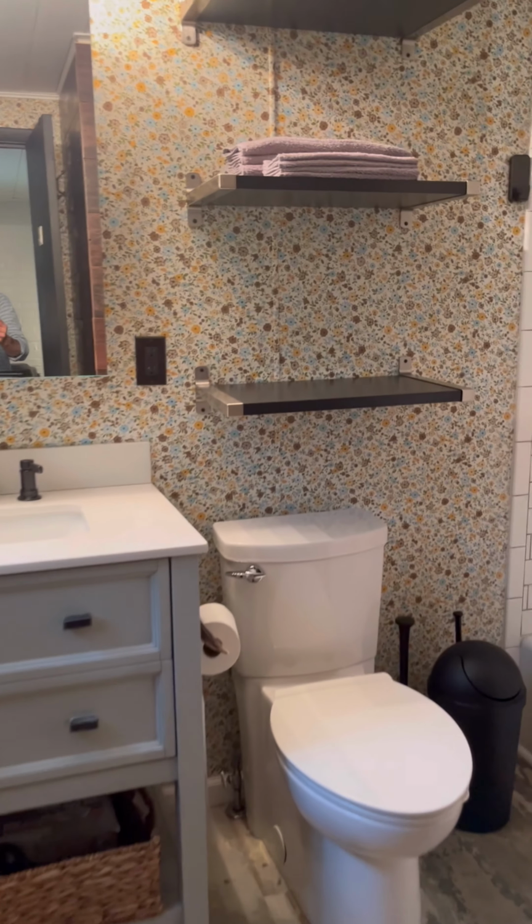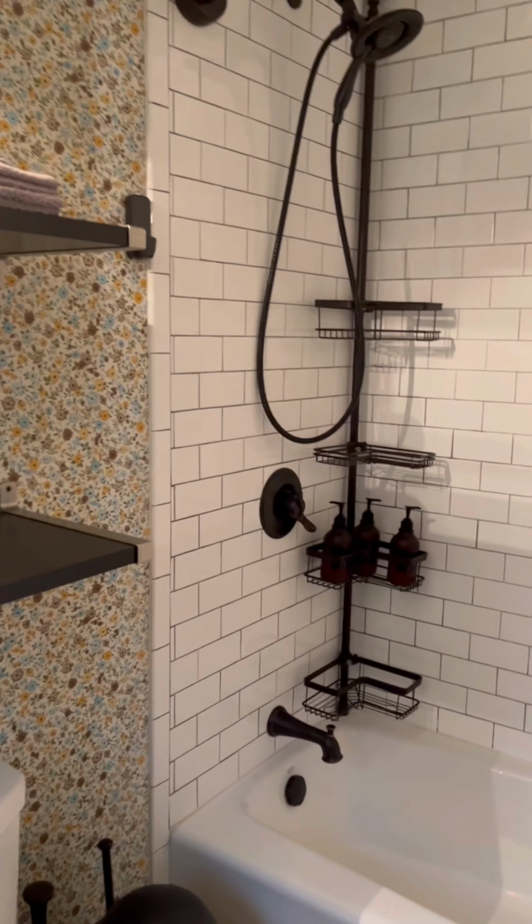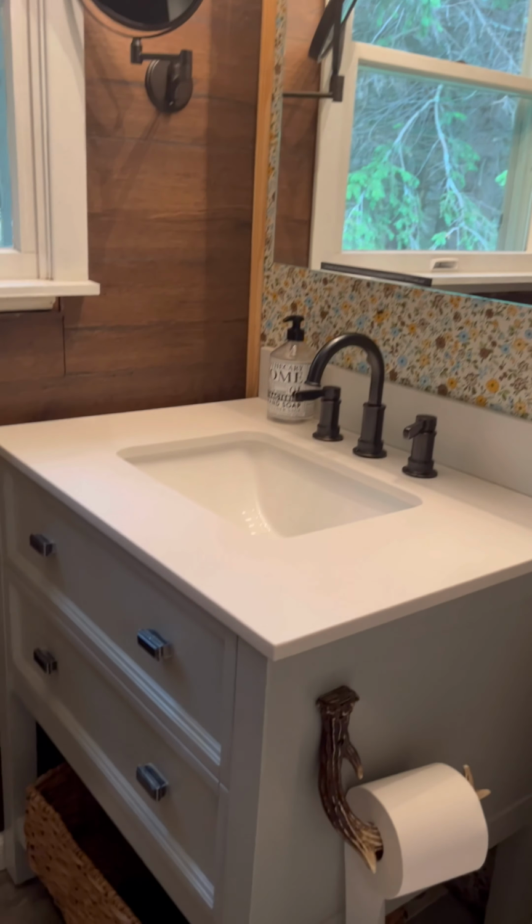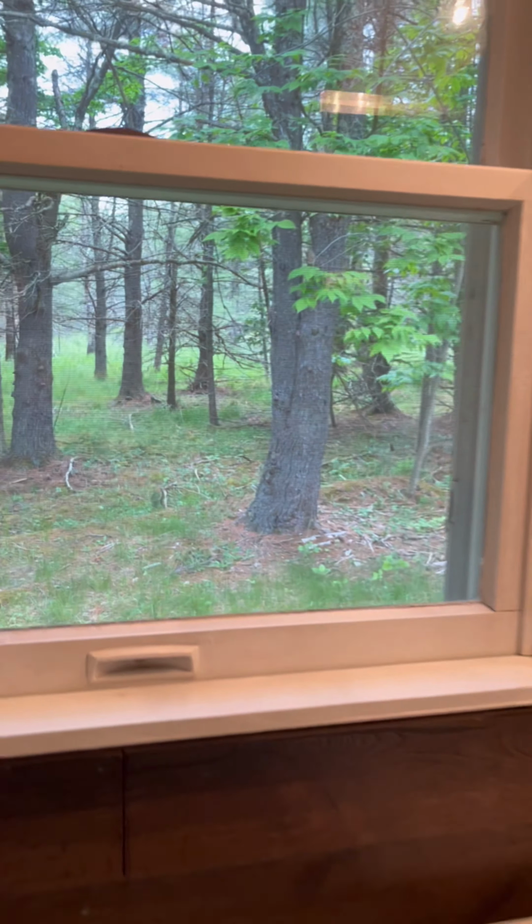This full bathroom also has subway tile and a tub. You are really just surrounded by trees. It's super pretty.